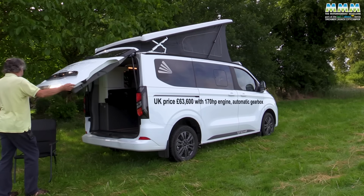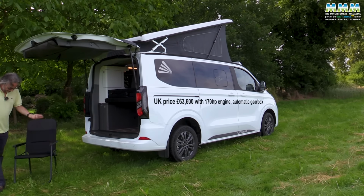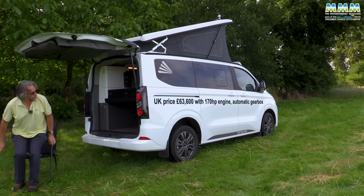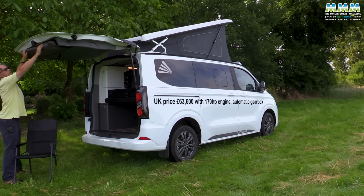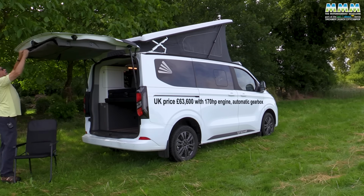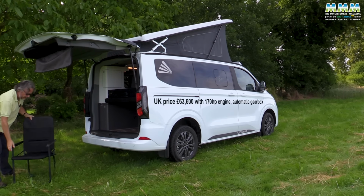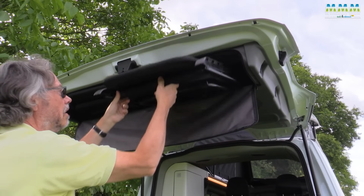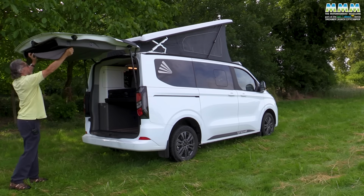So perhaps it's no surprise then to see features like these outdoor chairs. Quite comfy they are too, which store in this zipped pocket built into the tailgate. So no outdoor chairs taking up your valuable storage or clattering around the inside of the van.